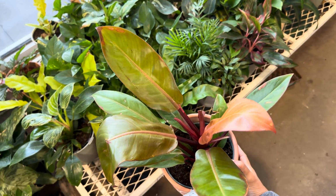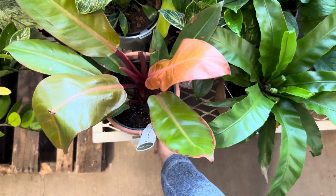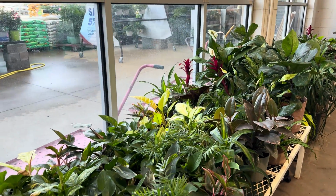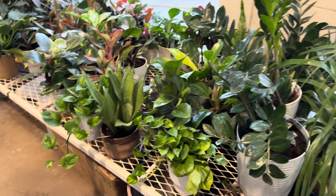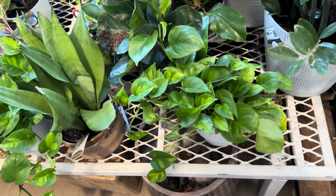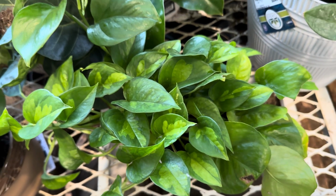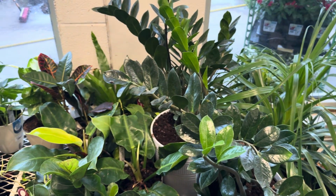And this one is a Philodendron Prince of Orange, maybe. Feel free to leave in the comment section if I don't have the right plant ID. But to say that this Lowe's location is in stock would be a catastrophe, because it definitely is. And to say that we don't find rare or uncommon philodendrons at big box stores, this Lowe's location definitely proves us wrong, because we are seeing some amazing philodendrons.